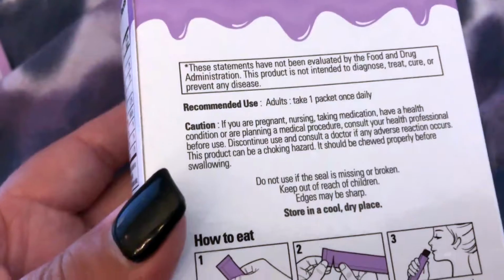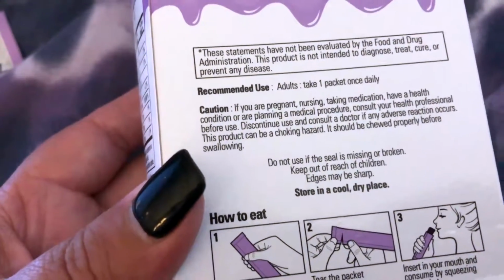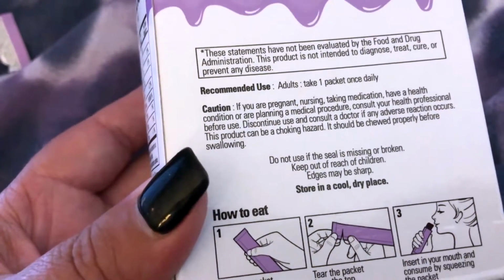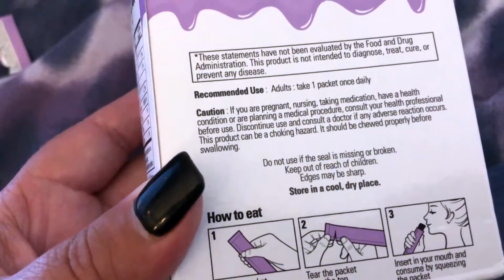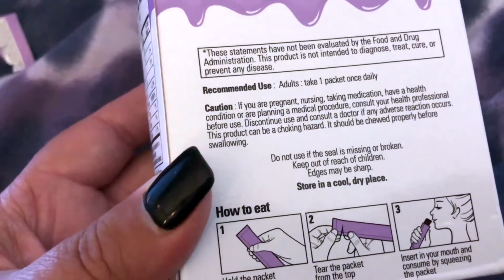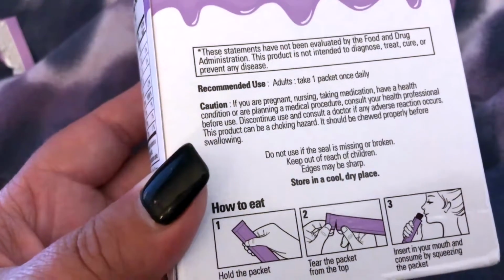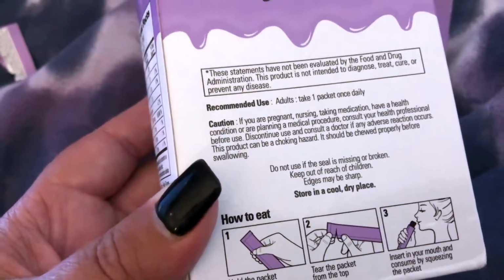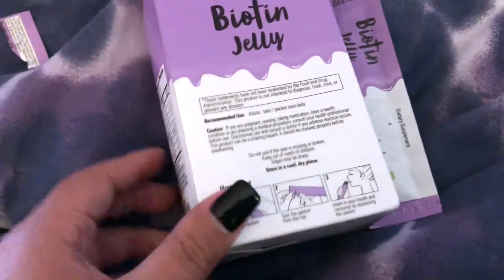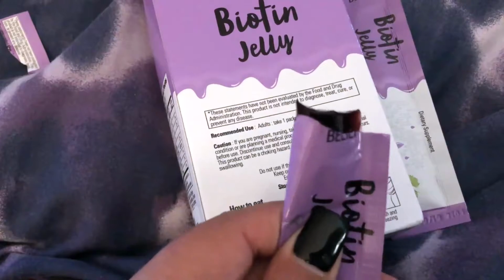Let's see if we can find something here on the package. Also, it says to check with your doctor if you're pregnant, nursing, taking medication, or have a health condition, or are planning for a medical procedure. Consult your professional before use. Discontinue use and consult a doctor if any adverse reaction occurs. This product can be a choking hazard. It should be chewed properly before swallowing. Like I said, it's super easy, nice and jelly, good texture.